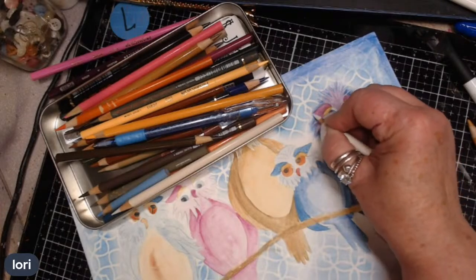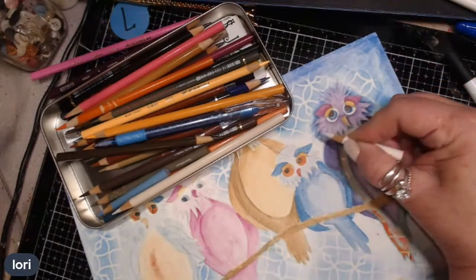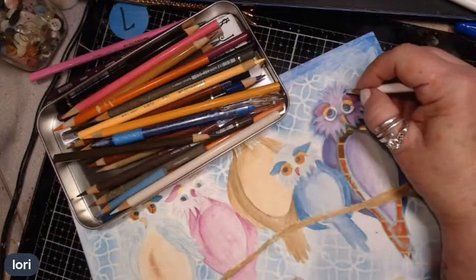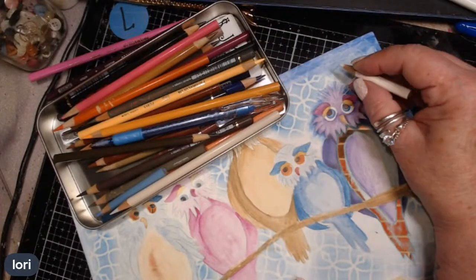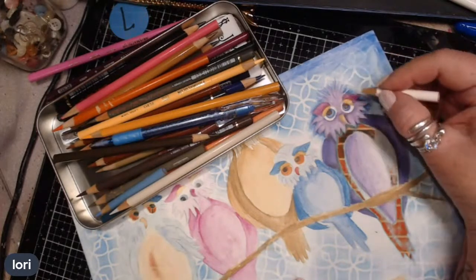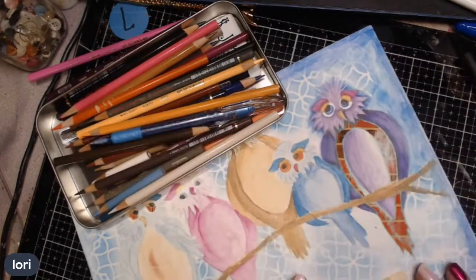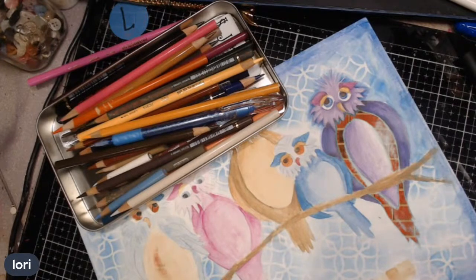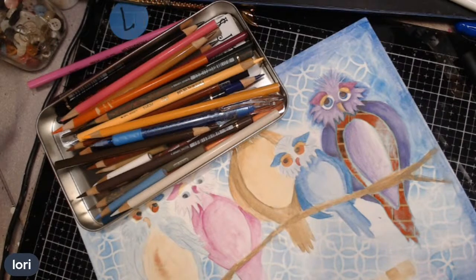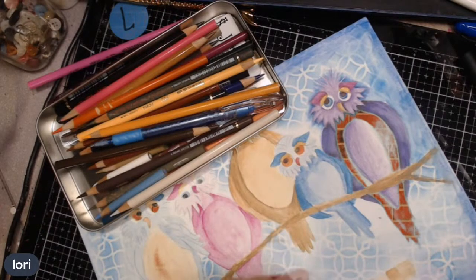Now, if I was working on this by myself, I would probably look up a picture of a funky owl so that I could get the feathering and stuff correct. And when I outline my little funky characters, birds or whatever, I don't like to always do a straight line. I like to do a sketchy kind of line. So that's what I'm going to shoot for.